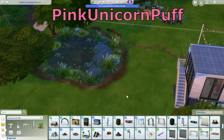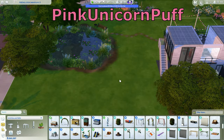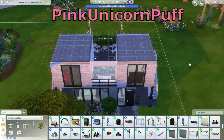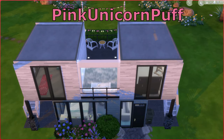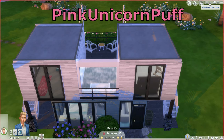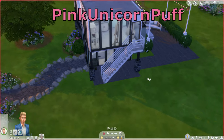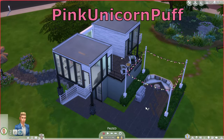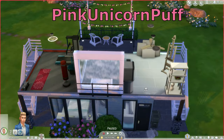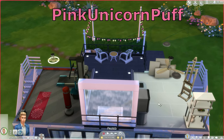Okay, very, very cool. Is this a swimming pool or is this a pond? It's very cool, though. I like that. All right. Okay, I see the little thing right here in front. Very, very cute. Oh, look, they used outside staircases. Okay, so they're like a painter, sculptor, very cool. And we even got the gym on the other side.